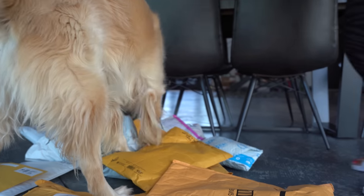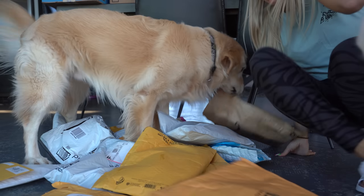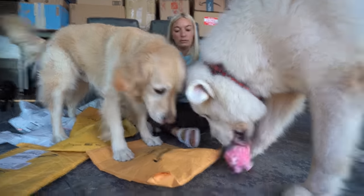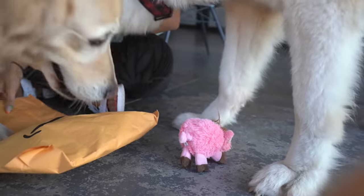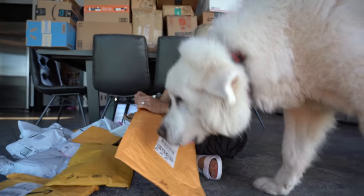Oh, to be a dog with a famous YouTube TV show and have all the packages to be able to open. Look at him just going to town. So we're gonna start with all the mailers here, and then of course we're gonna get into the boxes. Oh, Koda really likes his pig. That was sticky. All right, Koda, you get the next one.